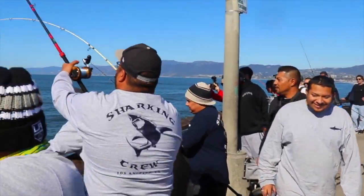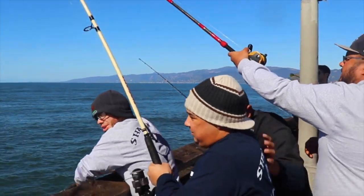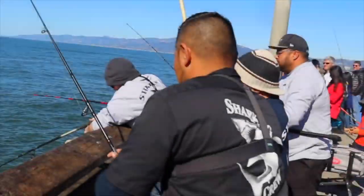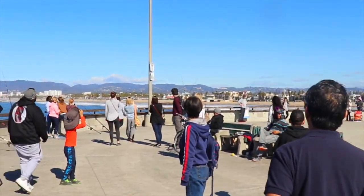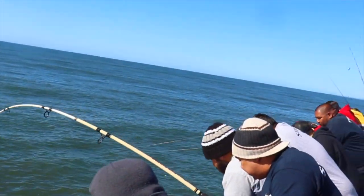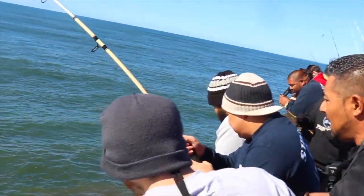Bring it in. Is that the same one from earlier? Same. That's the one he just launched, guys. I was gonna say, is that the one he just launched? And they're all working as a team. Look at this. Got two going. We got two running. Double header. Don't let them go down. Bring them up. Okay, we can bring them up with the line. We're gonna bring them up.